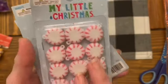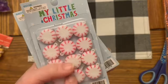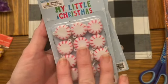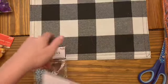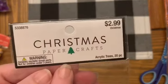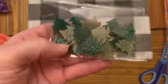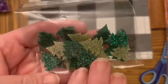And then I did go ahead and pick up some of the bigger peppermint candies as well. And all these were $2.99 regular price, so not even a bad price to begin with, but even better with the sale. These were $2.99. These were like little resin Christmas trees. I've bought these in the past before.